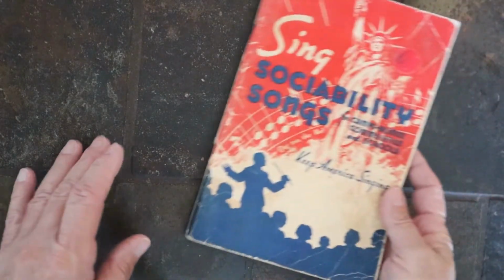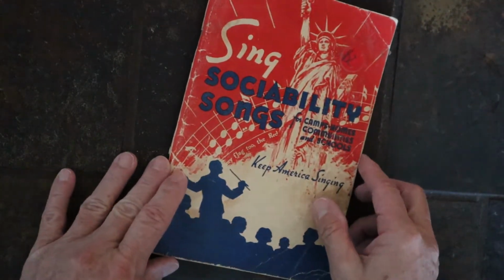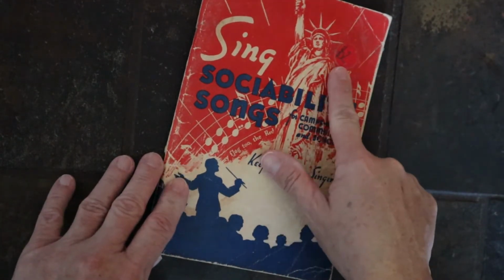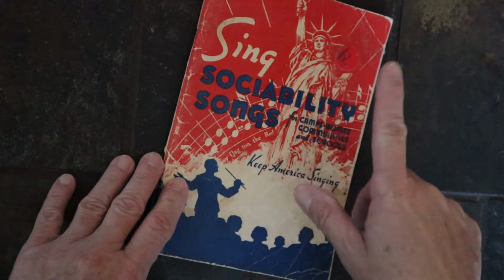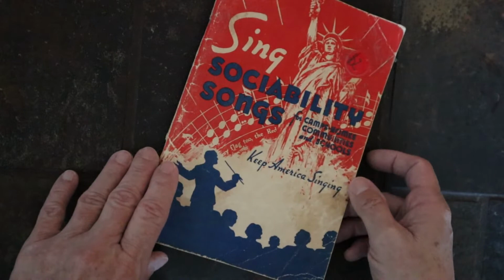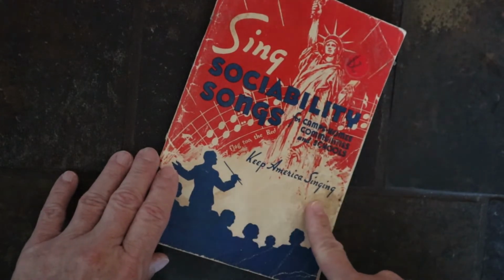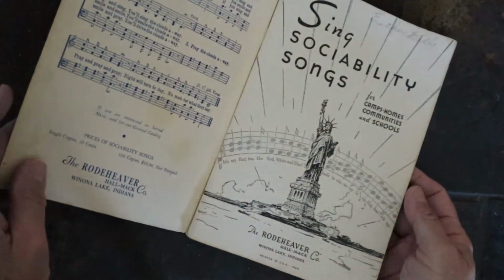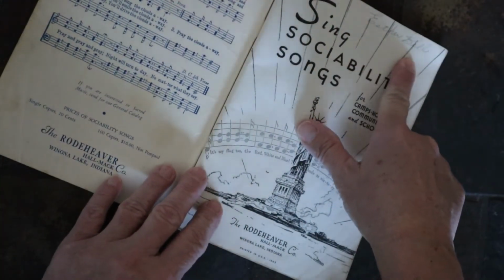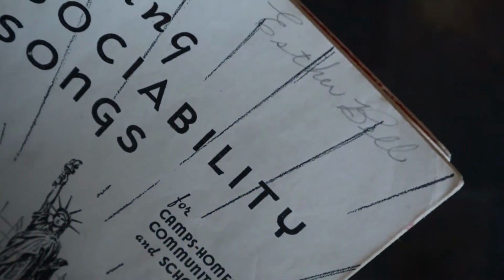So, actually I did find a couple of other books, but they're not books. These are books of sheet music. I went to a thrift store yesterday, and the price was marked $2, but it was 20% off, so I paid $1.60 for this. It's called Sing Sociability Songs. Keep America Singing. It's a songbook of some sort, printed in 1943. Esther Bell owned this book. See? Esther wrote her name in it.